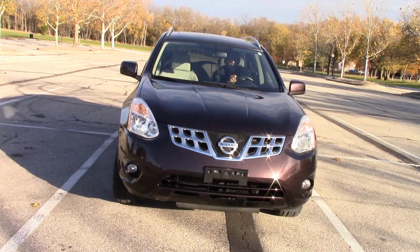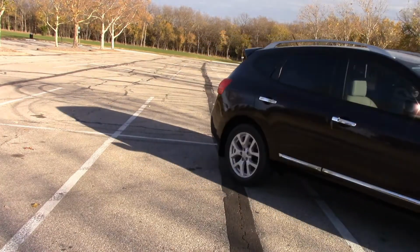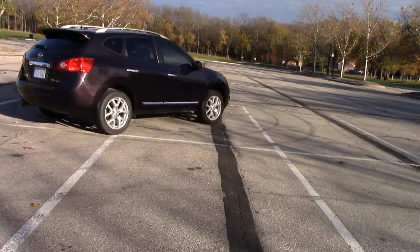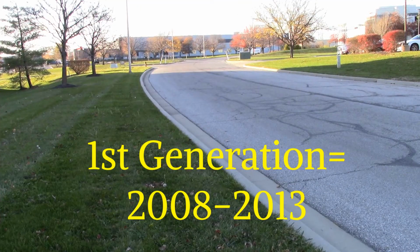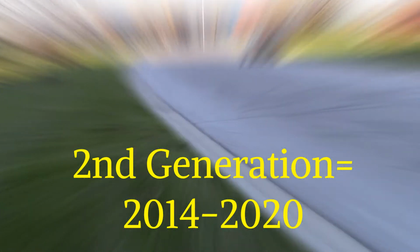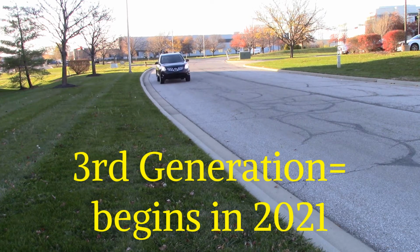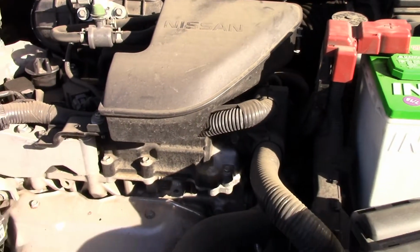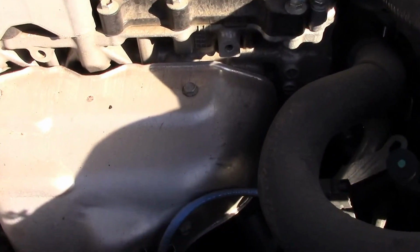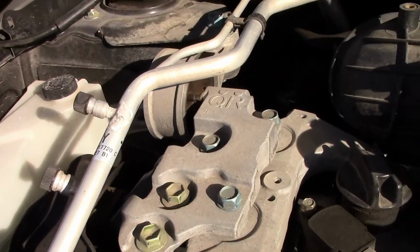The Nissan Rogue was first introduced in 2008. It's assembled at the Nissan Smyrna assembly plant in Smyrna, Tennessee. There are 3 generations of the Rogue. The first generation is from 2008 to 2013. The second generation is from 2014 to 2020. And the third generation begins in 2021. This all-wheel drive compact SUV has a 2.5-liter 4-cylinder engine with a continuously variable transmission that produces 170 horsepower with 175 pound-feet of torque.